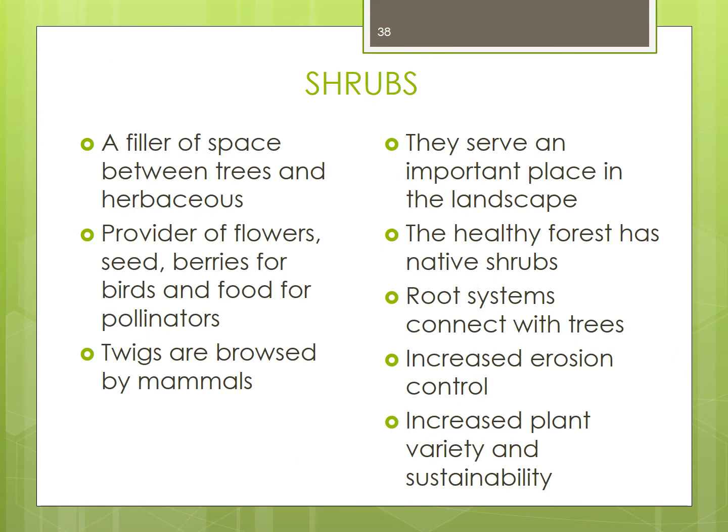Shrubs are a filler of space between the trees and herbaceous plants, and a provider of flowers, seeds, and berries for birds, and food for the pollinators. Twigs are browsed by mammals. They serve an important place in our landscape. The healthy forest has many native shrubs. The root systems connect with trees, increasing erosion control. The increased plant variety and sustainability make for a healthier ecosystem.